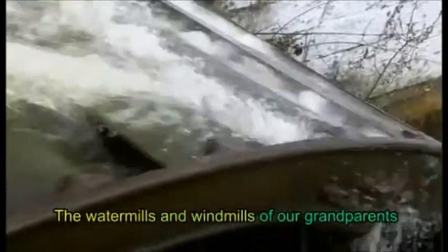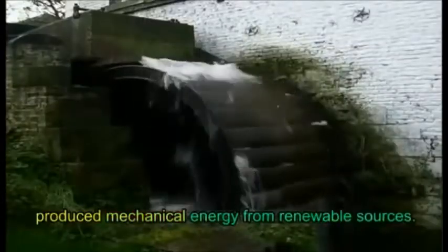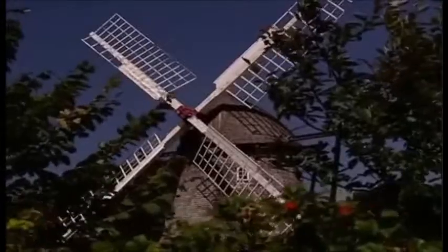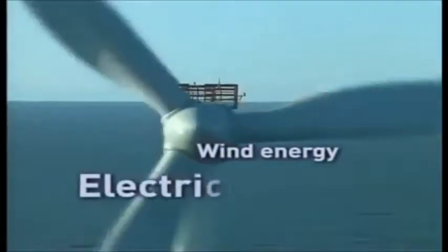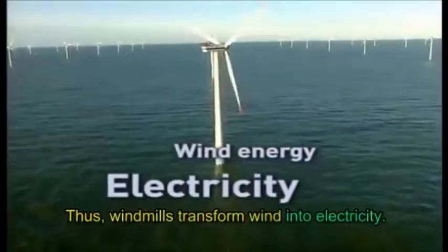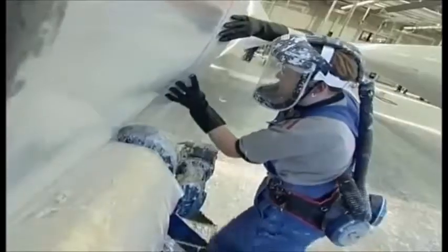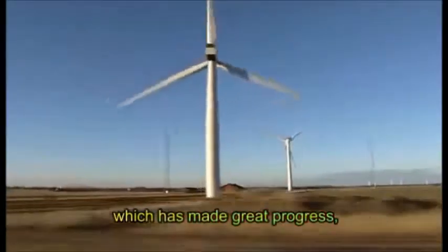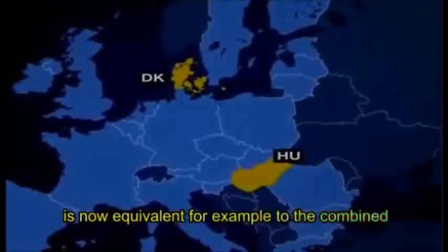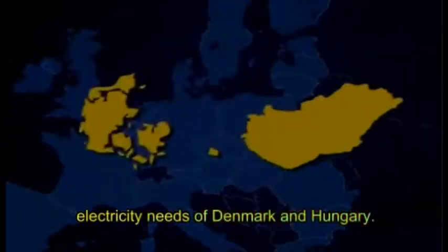The watermills and windmills of our grandparents produced mechanical energy from renewable sources. Their modern versions produce electricity. Thus, windmills transform wind into electricity. The European production of wind electricity, which has made great progress, is now equivalent, for example, to the combined electricity needs of Denmark and Hungary.